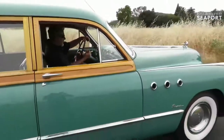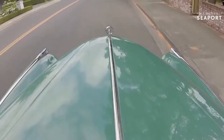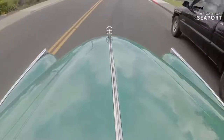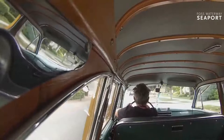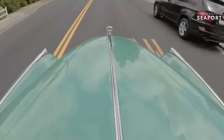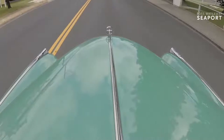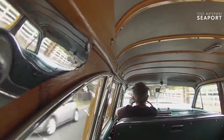I want to be able to share with you guys a clip of that 1949 Buick Estate Wagon out on the road there. Just a good looking car cruising around out there.